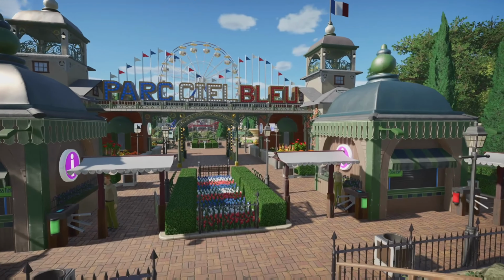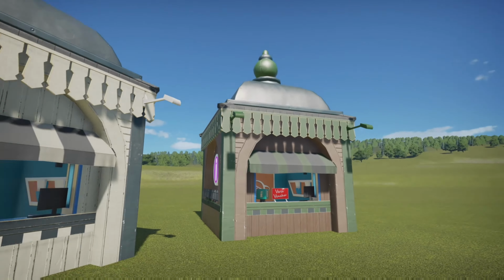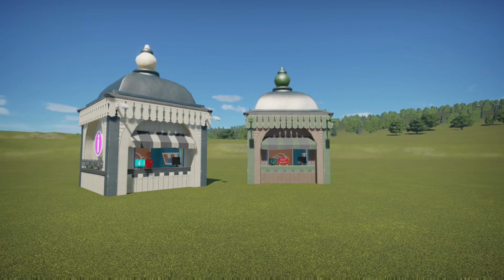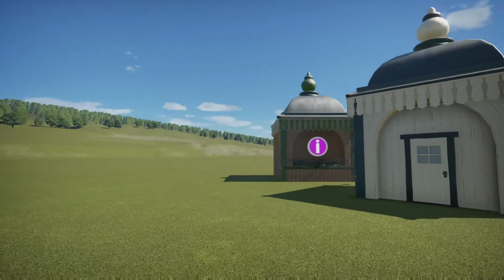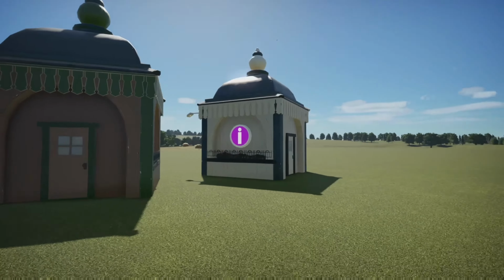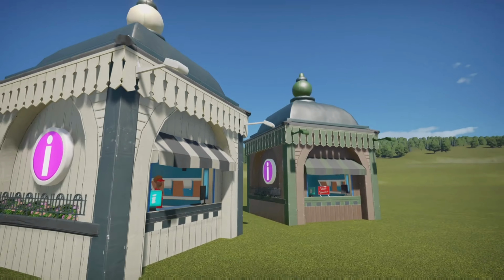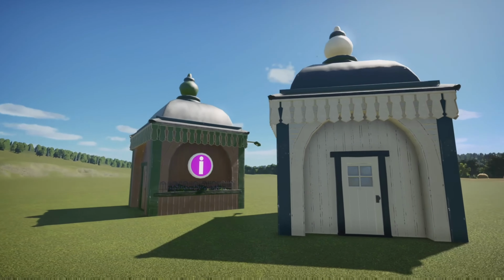But brace yourselves, I've used a lot of Frontier blueprints on this entrance. For instance, this one is the vintage Victorian info booth. I didn't change much on this one because I really like the overall look of it, but I wanted to replace that ugly white color with something that could be echoing the tones of the park. The brown is echoing the dirt and the wood, and the color green is reminiscent of the foliage, of course.